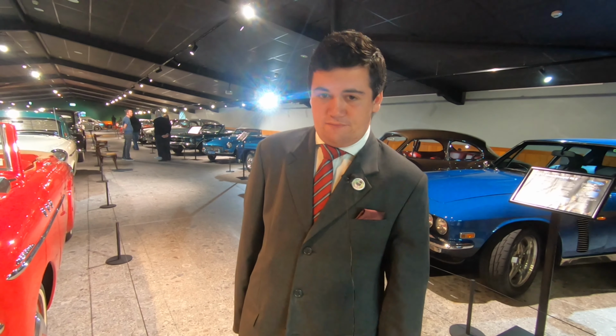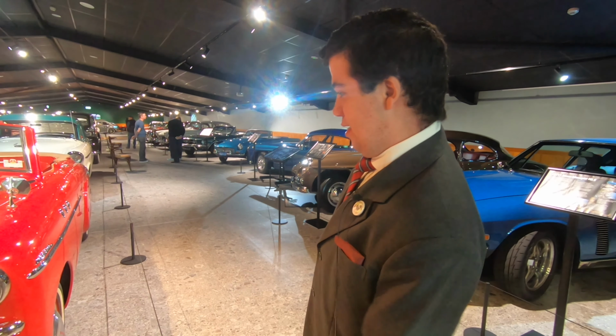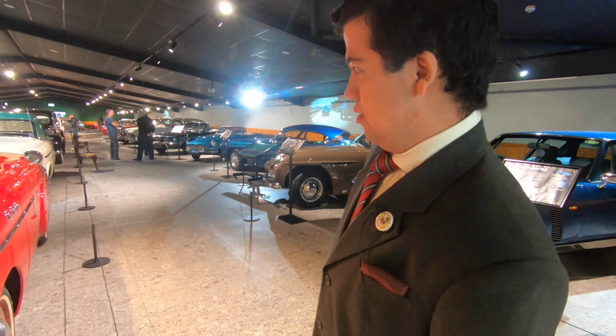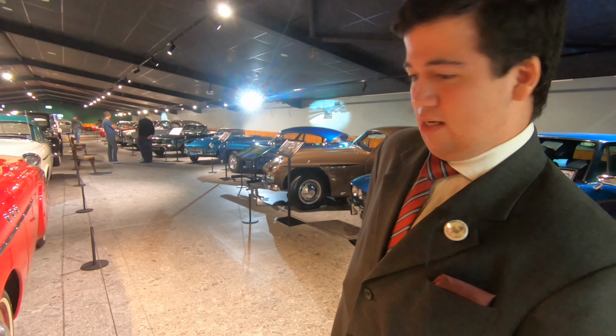So here we are, just entered the official car museum. As we can see, there are these very classic cars that go a long way, and as I say all the time, it's about teaching the next generation, and a lot has changed over the last 100 years and even 200 years when there were no cars yet. So I'm going to do a lap around these cars, and let's go and have a look.